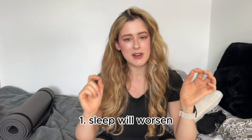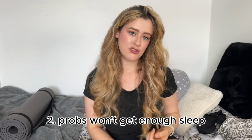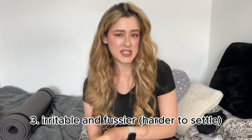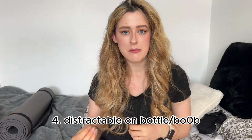There are four ways that you will know that your baby is going through the 4-month sleep regression. Suddenly their sleep will just get worse. They will probably start waking every 30 minutes for naps and every maximum 2 hours at night. They can really struggle all of a sudden to get enough daytime and nighttime sleep. They can become fussy, just not very happy, and a lot harder to settle as well. Their feeding might be really distracted as well. They're all of a sudden really aware.